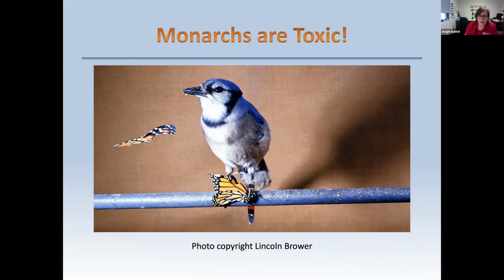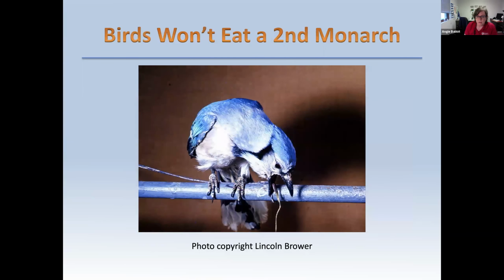If a bird has an experience with consuming a monarch butterfly, and you may be familiar with this image from textbooks that were produced in the 70s and 80s, the reaction of the bird when it eats a monarch butterfly is that it vomits. The idea is not to kill the bird. The butterfly is dead, however, but the bird will remember that color pattern on the butterfly and will have learned a lesson.